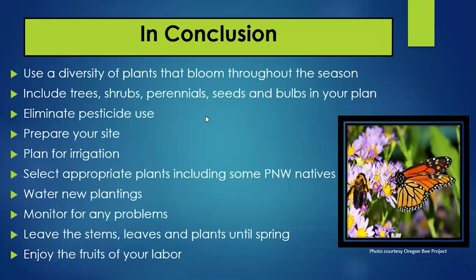Well, to summarize, a pollinator garden is successful if you use a diversity of plants that will bloom throughout the season. Include trees, shrubs, seeds, and bulbs, as well as native plants in your planting plan. Prepare your site adequately and plan for ways to irrigate your new acquisitions. Select plants that are appropriate to the sun and shade that you can provide on your site. Water and monitor your new plantings frequently. The first few weeks and months are going to be critical. And if necessary, and a plant starts to look kind of stinky, relocate it to a more favorable spot in your garden. And finally, enjoy all of your hard work.